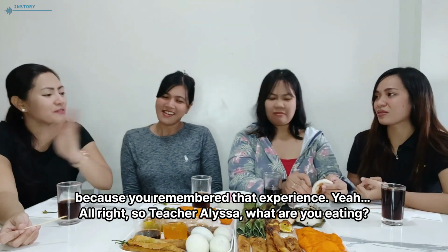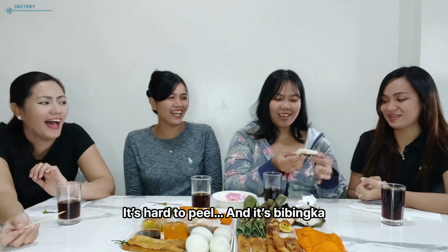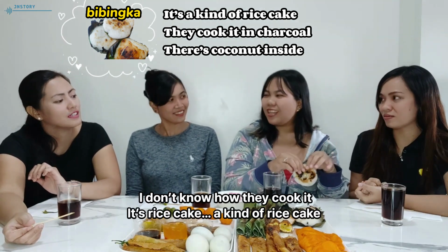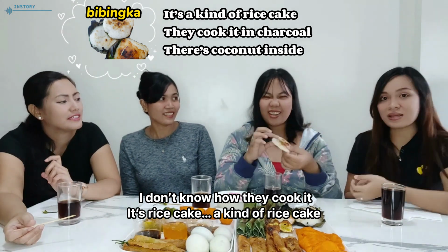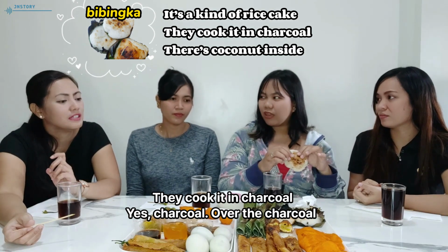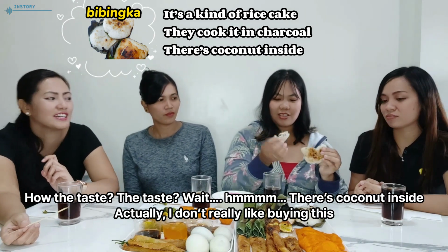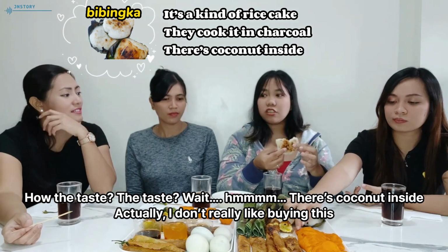All right, so Teacher Eliza, what are you eating? It's hard to describe. I don't know how they cook it. It's like a rice cake. They cook it over charcoal. It has coconut inside.